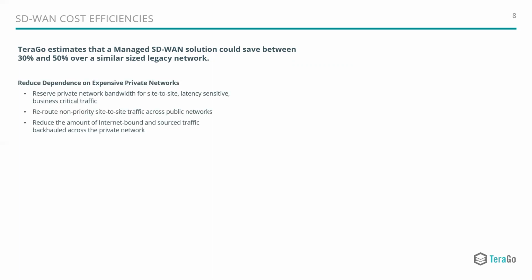It's pretty obvious there's a lot of mundane business traffic flowing across private networks. And companies have good reason, in many cases, for maintaining some private connectivity with their SD-WANs. But the reality is you can reduce the amount of expensive private bandwidth that you're running today. You can reserve it just for those applications that are critical to your business and run site to site. You can reroute any non-priority site-to-site traffic across public networks, and you can reduce the amount of internet-bound or internet-sourced traffic that's being backhauled across your private network, which is still a big problem for a lot of business networks today.